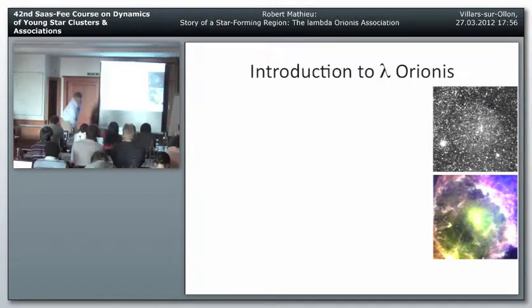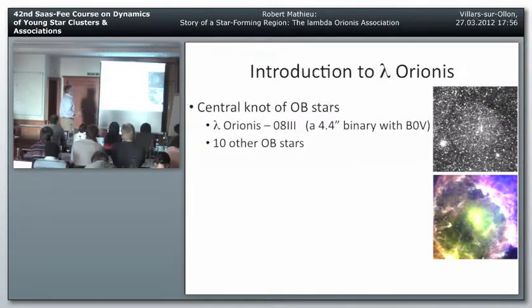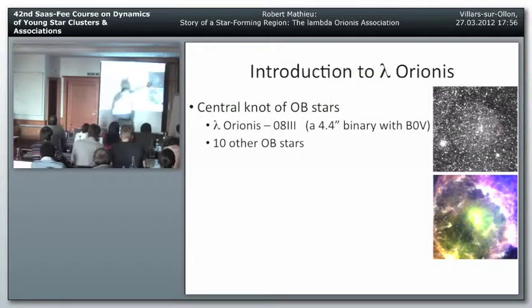So to begin, just as an overview of everything that we have here, we have Lambda Orionis itself, which is an O8 III star, so it's probably of order 10 to 15 solar mass star. It actually is a binary, a 4.4 arcsecond binary, with a lower mass star of B0.5, which is not a star to be ignored in this story. And then there are 10 other OB stars in the entire region. There's about 6 or 7 right in this very characteristic clump here, this very dense clump of OB stars.